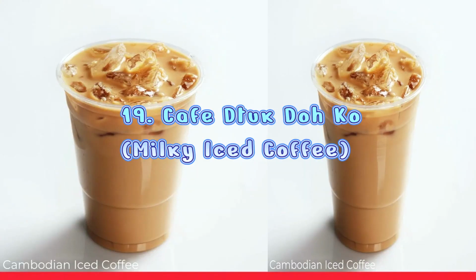19. Cafe Boco, milky iced coffee. Cambodian iced coffee. Milky, sweet coffee is a staple at breakfast time, and the absence of fresh milk in the cuisine is made up for with condensed milk. The intense roasting method used for much of Cambodia's coffee requires a firm sweetness to counter it, and the result, poured over ice, provides an intense hit of caffeine and sugar to keep you going until at least lunchtime.